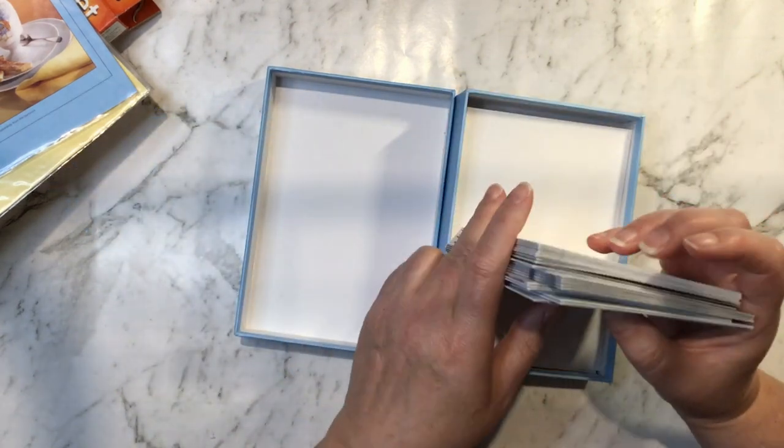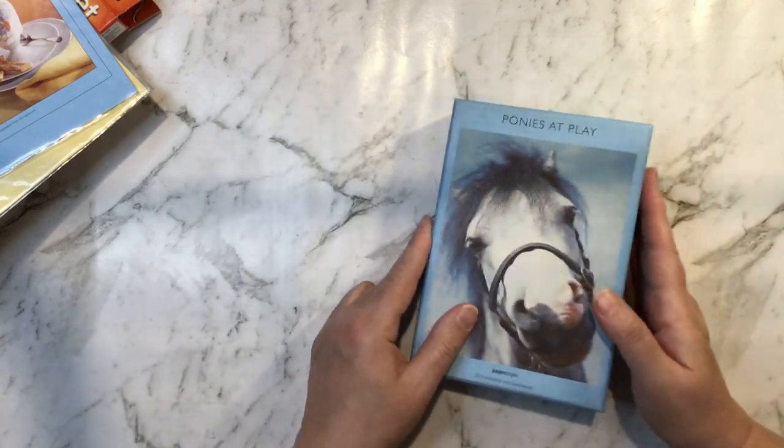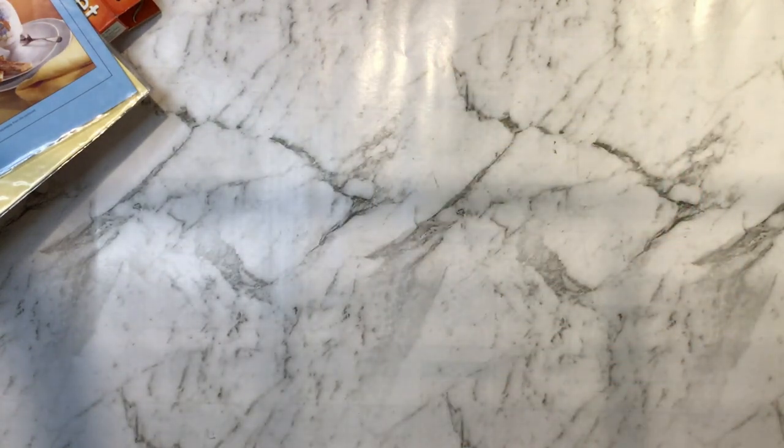Those cards are definitely worth it. And the box is really nice quality too. Great for some storage.